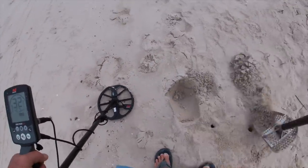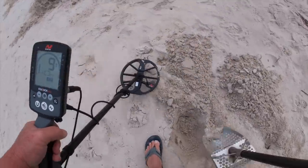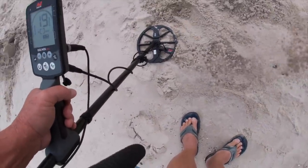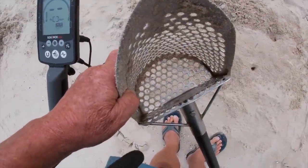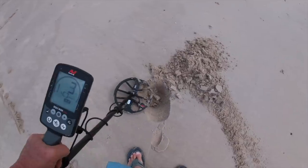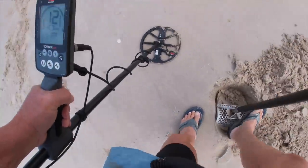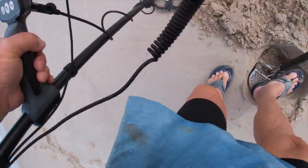That could be any damn thing. Could also be a piece of aluminum. And it is. Okay. Well, we dug a copper wire tie, wire thing. This is a 16, but it sounds big. What it is. Might be a false alarm too.